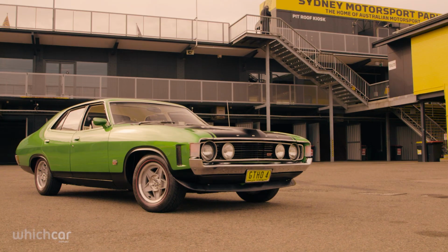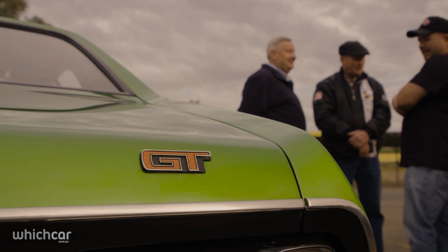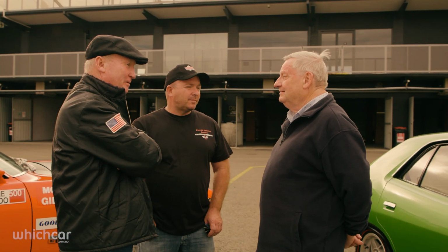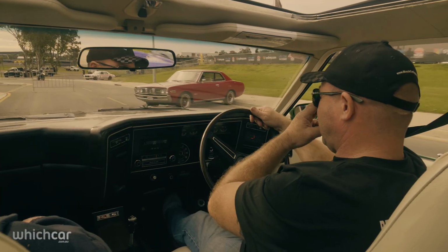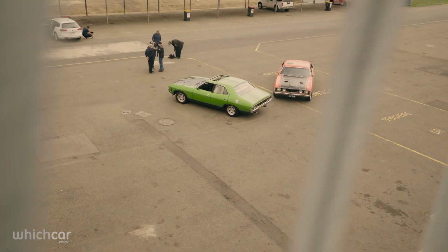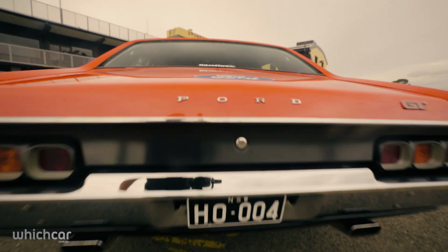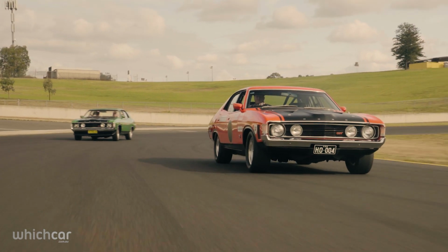For years, they disappeared from view, hidden away in sheds and forgotten by most people, except for a few hardcore enthusiasts. For a car nut, seeing one in the flesh is a bit like spotting the Loch Ness Monster in your swimming pool. They're rare, and they're the stuff of legend. And we found 2 of them. Let's meet the cars and their owners.